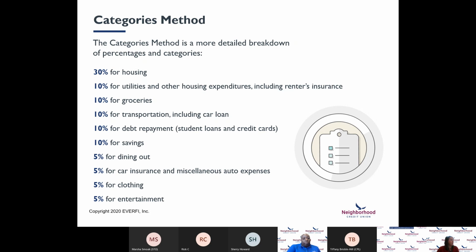Here's an example of the categories budget. It says 30% for housing, 10% for utilities or other housing expenditures such as insurance, 10% for groceries, 10% for transportation, including your car loan, 10% for debt repayment, student loans or credit cards, 10% for savings, and then 5% for dining out, 5% for car insurance and miscellaneous auto expenses, 5% for clothing, and 5% for entertainment.